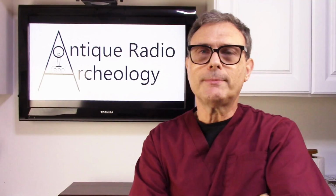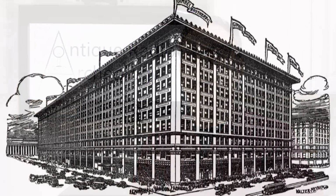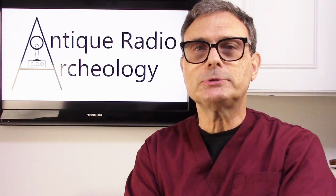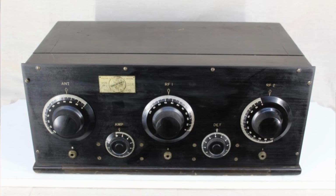So we can't talk about the Transcontinental ZR-4 without talking about the Gimbel Brothers department stores. Now Gimbel Brothers actually had an early radio called the ZR-1, and that early radio was made by BMI Corporation, and it was a 5-tube Neutrodyne radio, and it was quite expensive. Now Gimbel started selling several radios from different manufacturers, but the ZR-1 was really kind of their brand specific radio. It was their store brand.